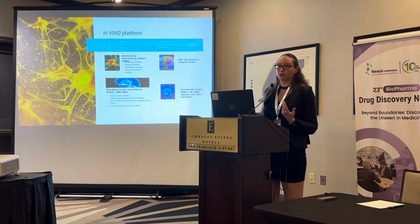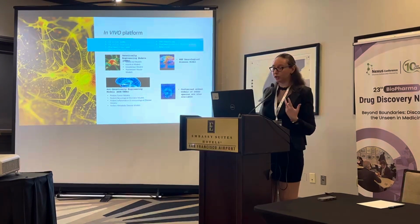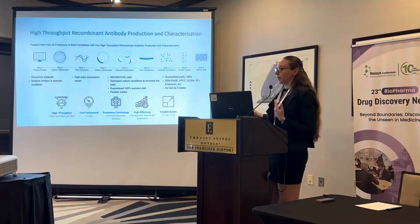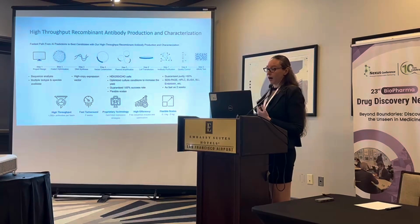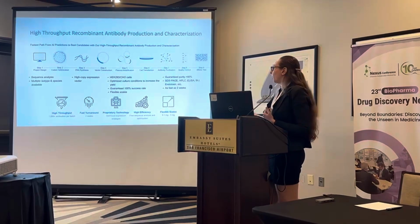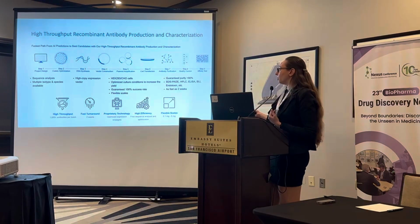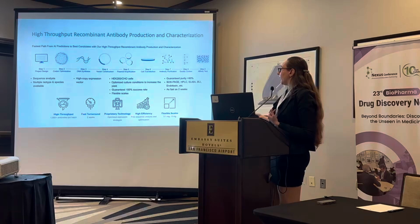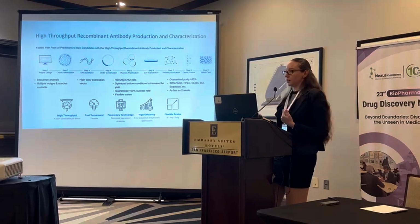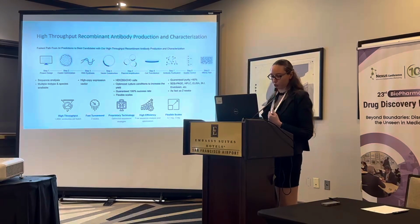And as I mentioned at the start of the presentation, we do not only have a neuroscience platform, we also have, for example, CAR-T and gene therapy. As the core of our business was antibodies, I'd like to emphasize that we have a high throughput recombinant antibody production and characterization platform, where we go through the project in different steps, which are all very logical. And we have a very fast cycle. We have a turnaround time of even within 2 weeks.